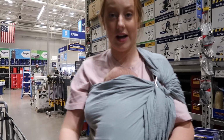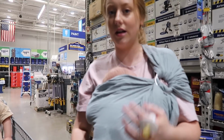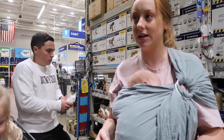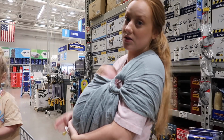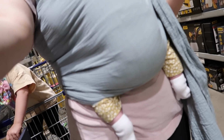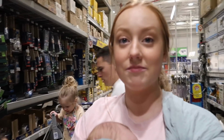Okay, no more. So I have Addie in this swing. I didn't carry any of the other girls in a ring sling like this, and I actually really like it. I just linked it on my Instagram, but I'll leave a link down below as well if you guys want to check this one out. It's so cute, in this really cute blue color, and she's so snuggly in here. Do I look like a kangaroo? You do. I love baby wearing her because I just feel like a mama kangaroo.